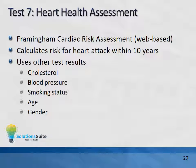To do the calculation, people need to know their total cholesterol, HDL cholesterol, systolic blood pressure, and smoking status. People also share their age, gender, and whether they use blood pressure medication. This calculator can be found using an online search with the keywords Framingham Calculator. Once you're in the calculator, be sure to check the box in the top right-hand corner to note whether you're using U.S. measurements. If you do the calculator online yourself, you can record your results into your Health Passport.